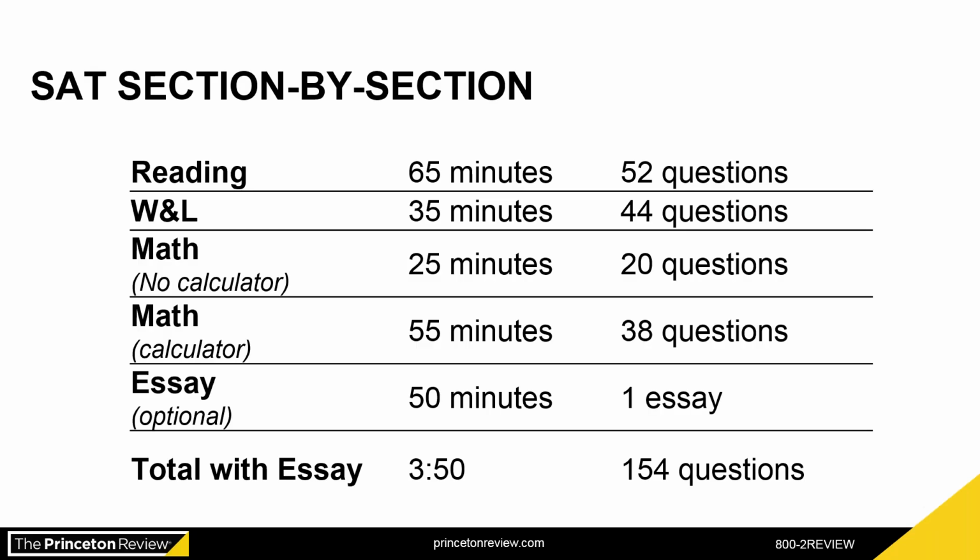I'm not going to go line by line, question by question here, but there are two things I would really like to point out to you. One is the math section. There's a math section where you will not be able to use a calculator, and that's 20 questions. Then there's the math where you can use a calculator, and that's 38 questions. So there are two sections of math, one with calculator, one without.